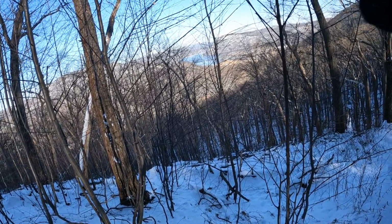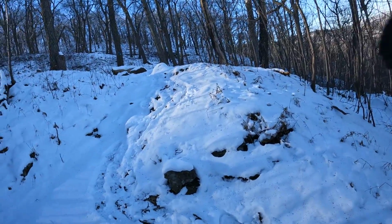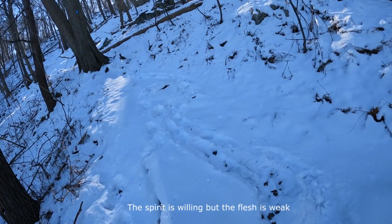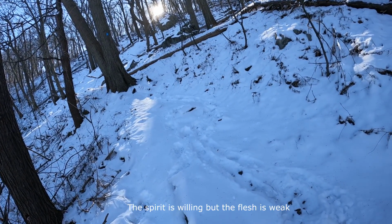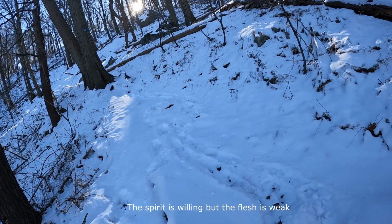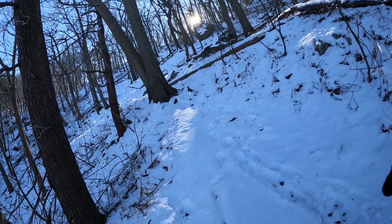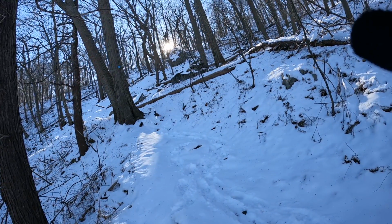Bella vista, nice view. Der Geist ist willig, aber das Fleisch ist schwach. Up there, the sun again. We're getting there, we're close.